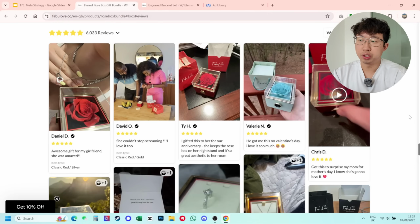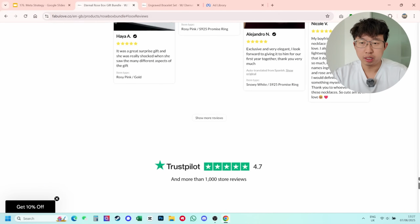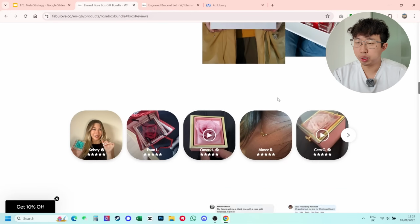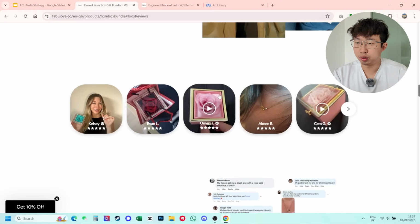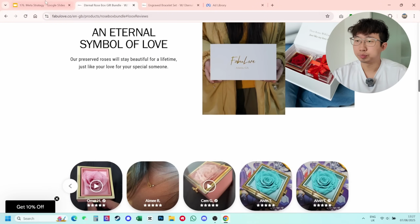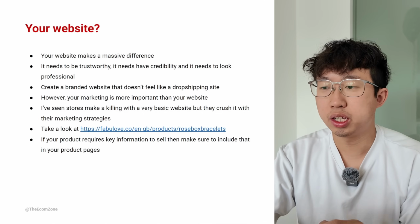So when viewers go onto their website and look at 6,000 5-star reviews, they could instantly trust it. Look how many images and videos they have from their customers. And then also, just look how basic their website is. Honestly, it's the most basic website ever. They just have 50-50 blocks. Again, 50-50 blocks. Videos from their customers, I'm guessing. Yeah, super simple website.